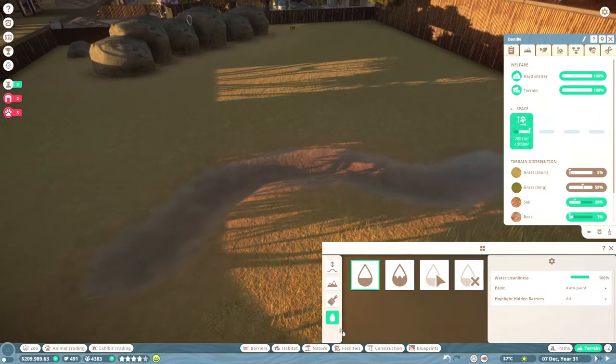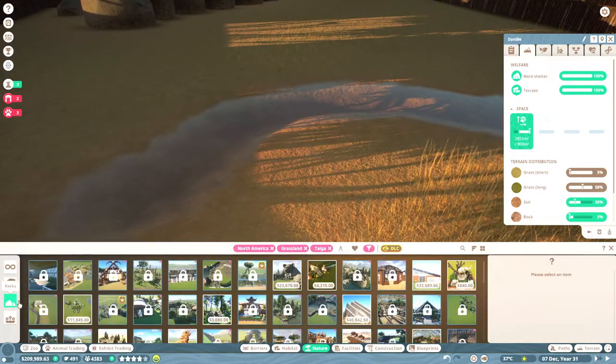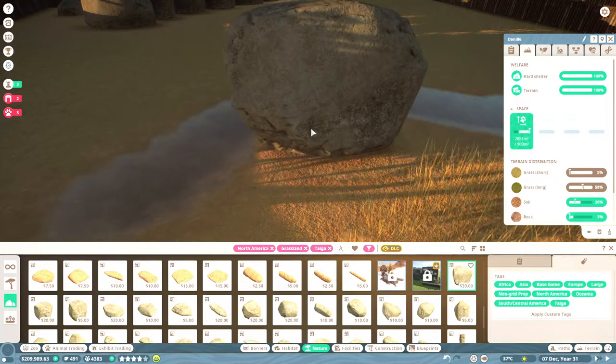It's like the African plains, even though we're definitely not African animals. They are definitely American.